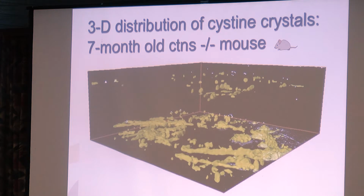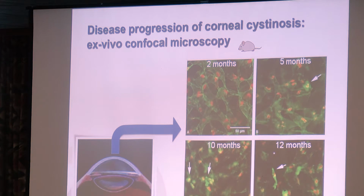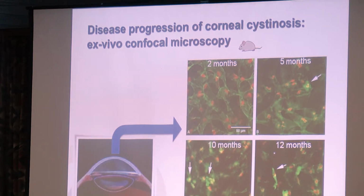We know they start out in mice posteriorly, they move anteriorly, and in humans it's the opposite. It just turns out that in humans, most of the keratocytes are on the top of the cornea, and in mice, most of them are in the posterior. But it's essentially the same pathophysiology. So why do these corneas fail with time? We wanted to have a better understanding of why. What are the crystals doing to the keratocytes?